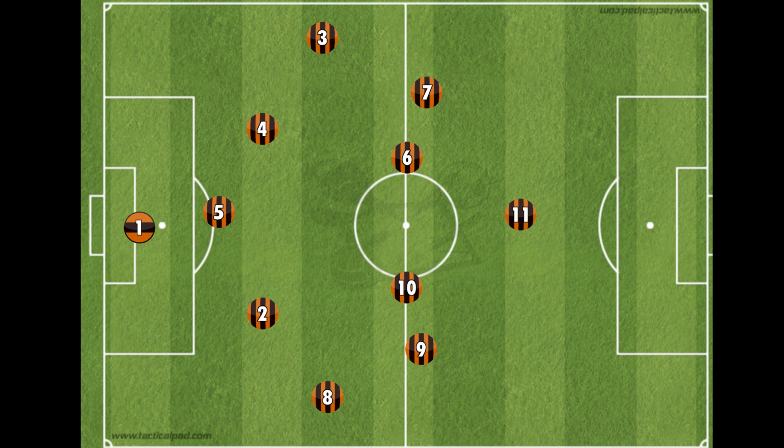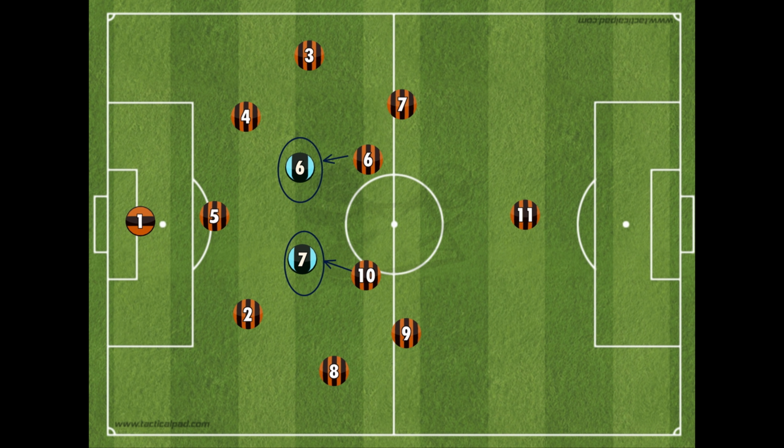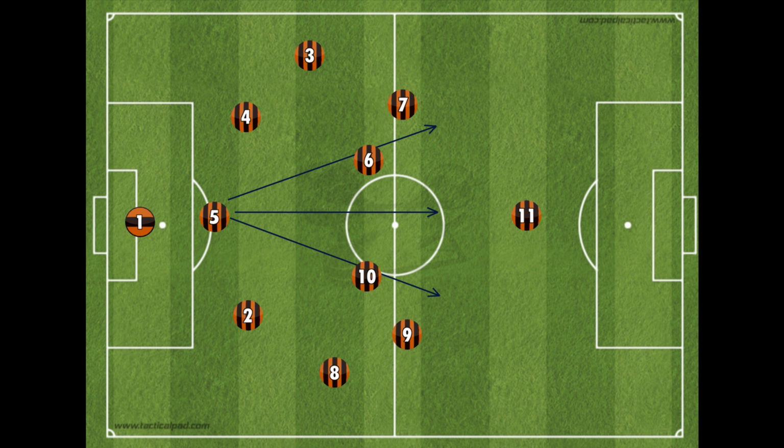The whole idea here is to funnel play through the middle. When that happens, their central midfielders come in hard on opposition players. This also allows the central defender to initiate counter-attacks.